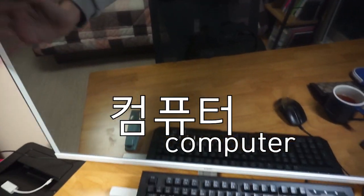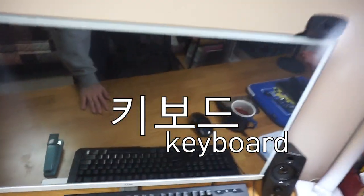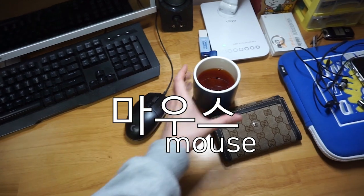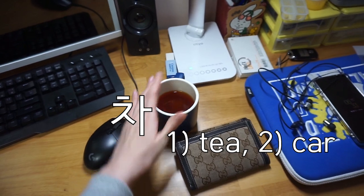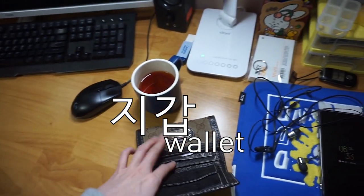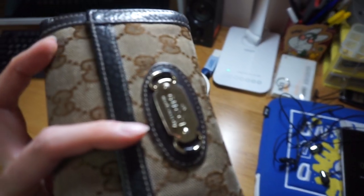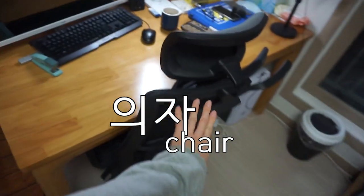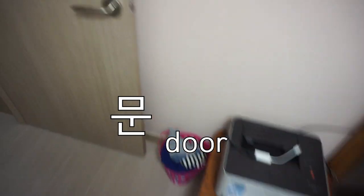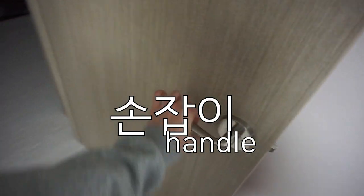And here we have a computer. 컴퓨터. 키보드. 마우스. 컵. 차. 지갑. This one's a really old one. My mom used it for several years and then she gave it to me, so yes, it's pretty old. And here we have 의자. This is my door. 문. 손잡이.